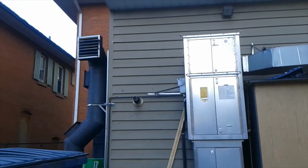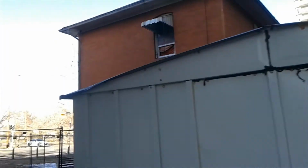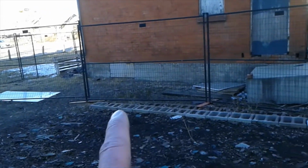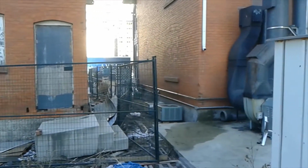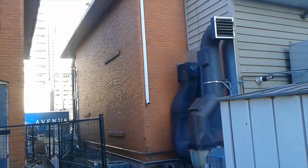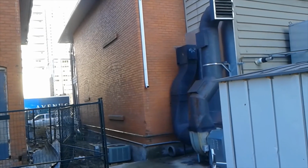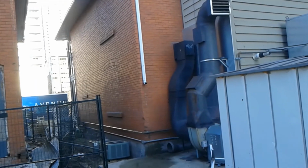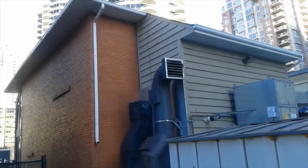Very interesting old red brick home converted to a Korean restaurant right next to this creepy old abandoned haunted place with all the windows blocked in that I'm sure any day now is going to be knocked down, unfortunately. But yeah, that's it. I think that's going to seal the deal here today for the Korean restaurant. I'm on 5th Avenue and 8th Street Southwest, Calgary, Alberta.